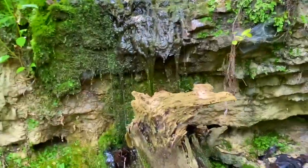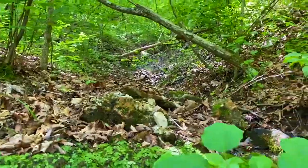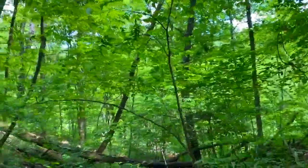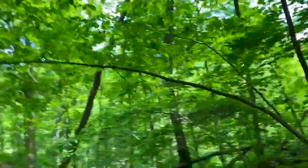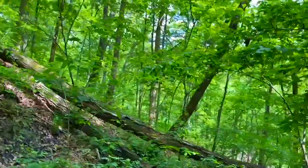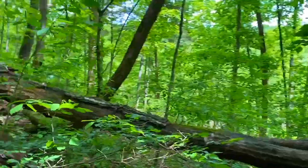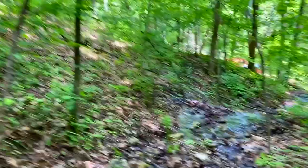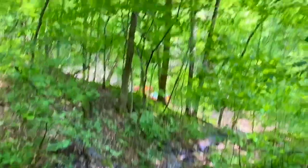It'd be really unlikely that there's not some kind of cave on Tract 15. I mean, to see these kind of rock features. But it is a big property, so you'd have to take some time to explore it. That is just awesome. Okay, back down to the road. What a unique home site or vacation spot or hunting camp a property like this would make.